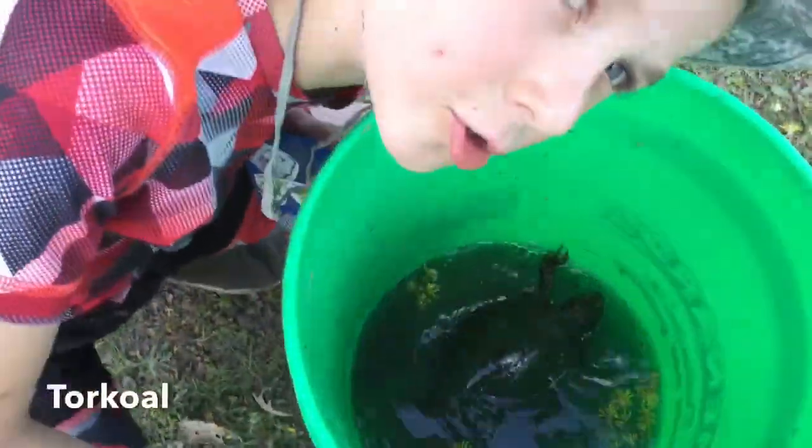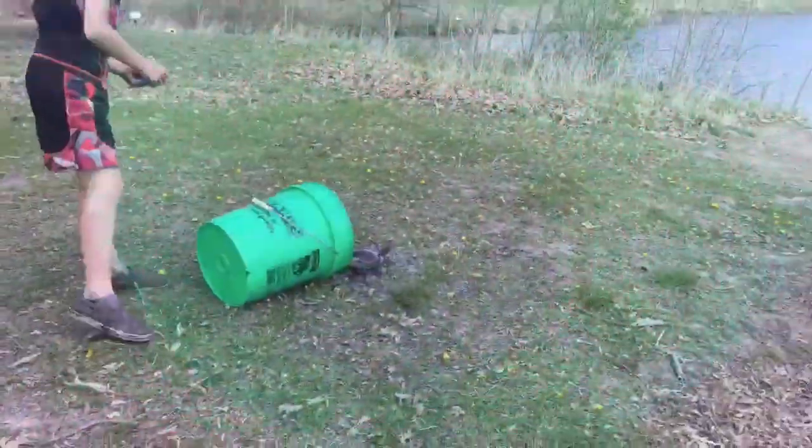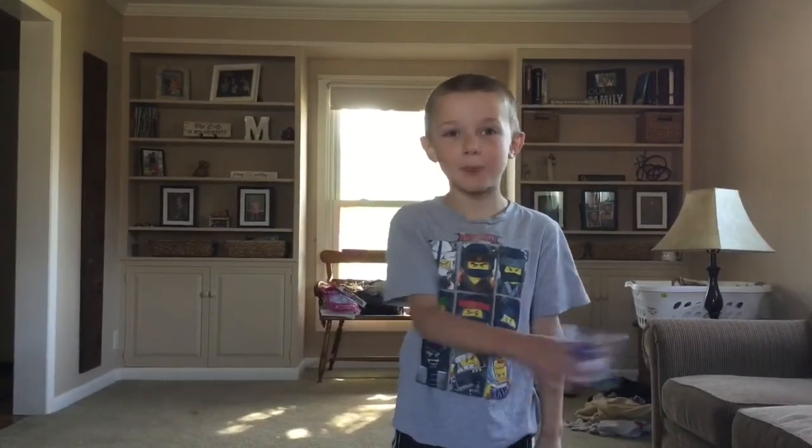The name of the turtle is Torkel. Hi guys, it took Torkel 8 seconds to get all the way from the bucket to the pond.